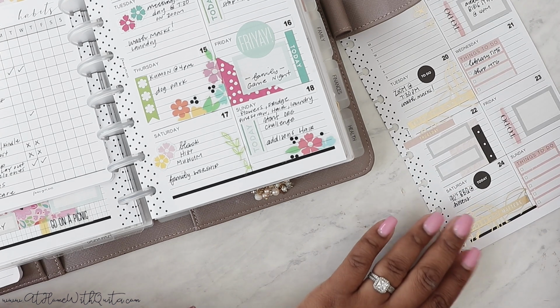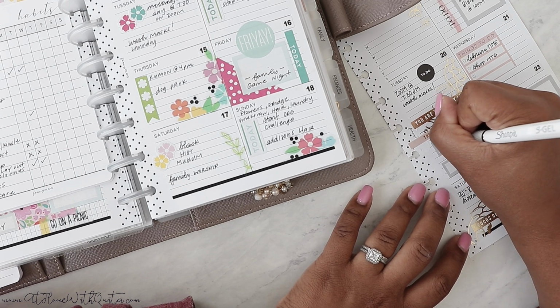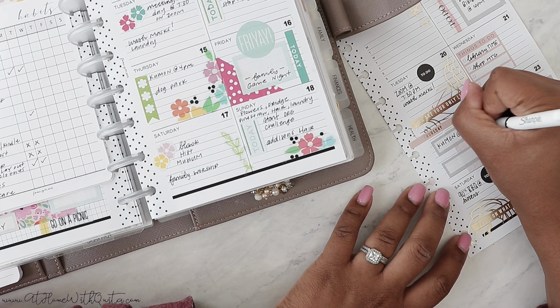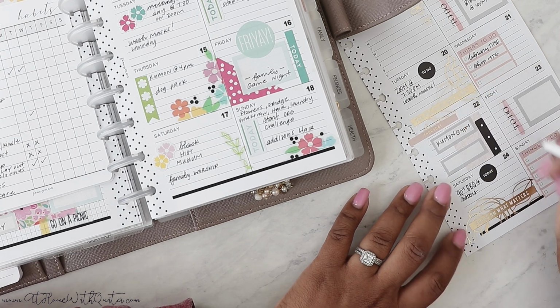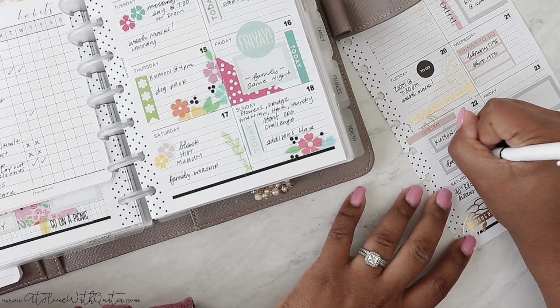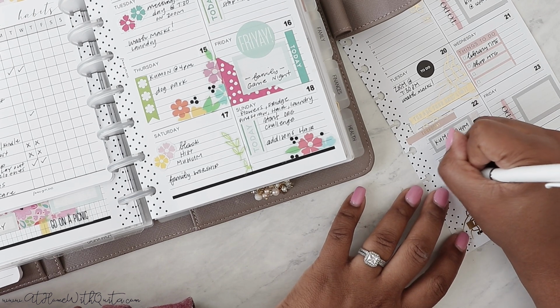All right, and then Thursday, Addison has Kumon tutoring at 4. And then we try to take the dogs to the dog park. And then we have our family worship.